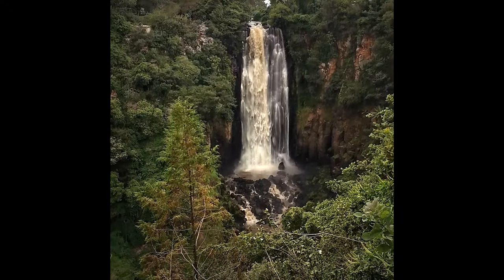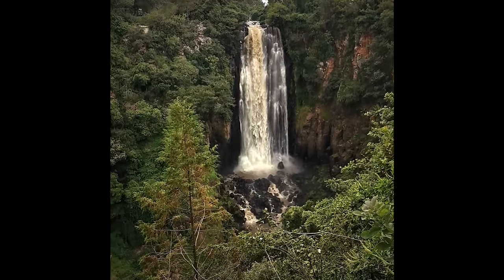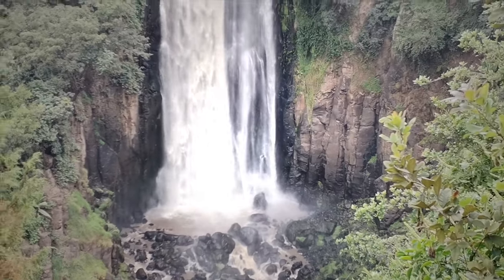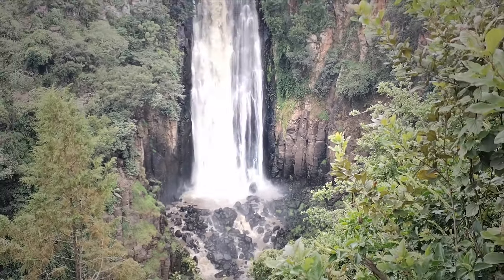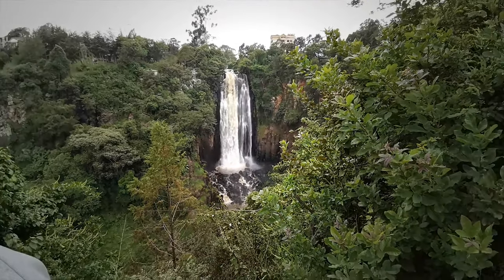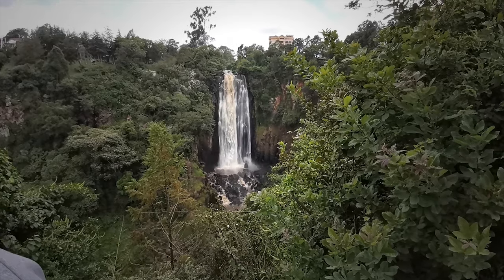We decided to make a detour to Thompson Falls. This is located 3 kilometers from Nyahururu town. It's a 74 meter waterfall on Ewaso Ng'iro River.